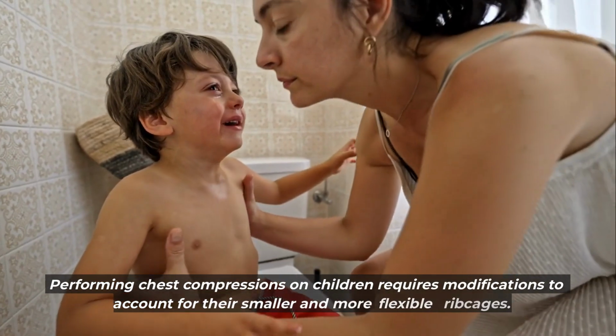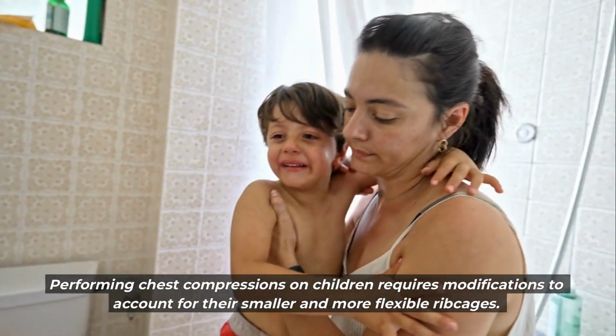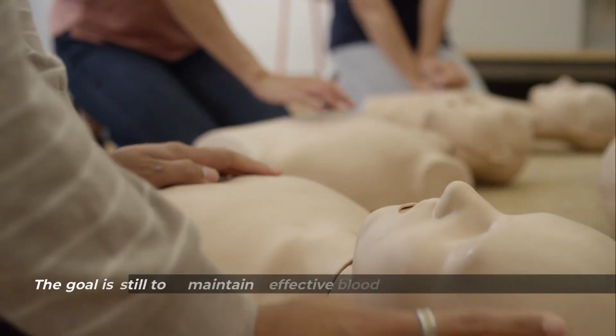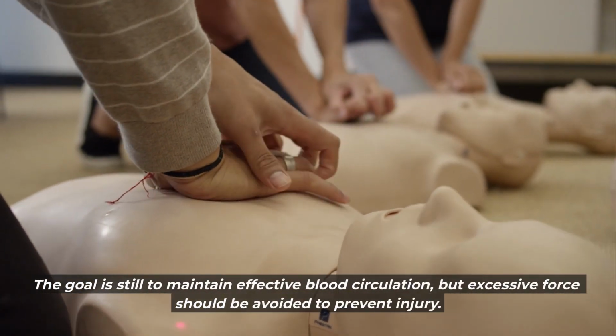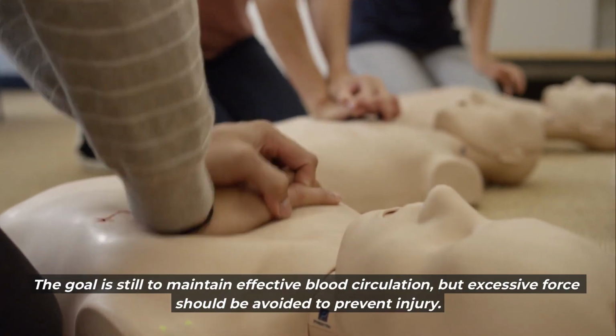Adjusting chest compressions for children. Performing chest compressions on children requires modifications to account for their smaller and more flexible rib cages. The goal is still to maintain effective blood circulation, but excessive force should be avoided to prevent injury.